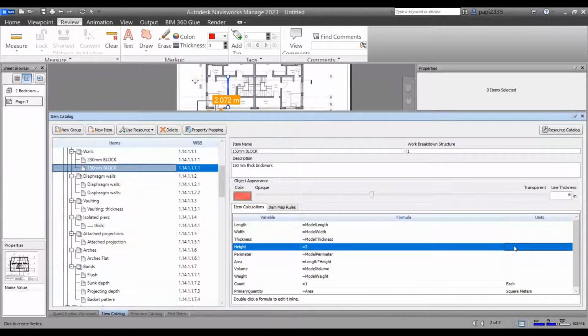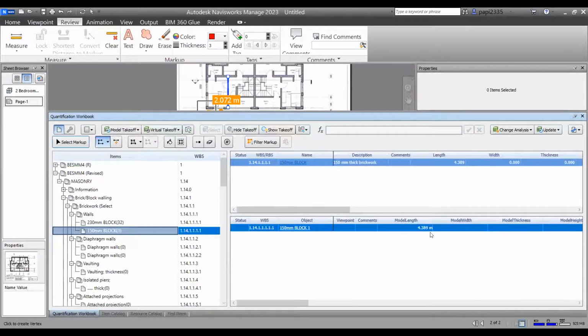My model height is equal to 3 meters. And then once you are changing it, it is also good for you to change it to 3 meters. So the application is now running the calculations. If I now go back to this place, I can now see something on my height. Let me look for height. Now height is 3 meters.